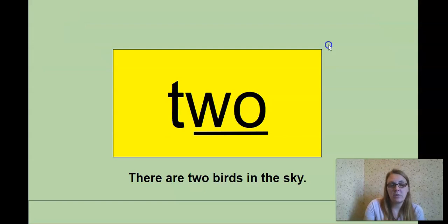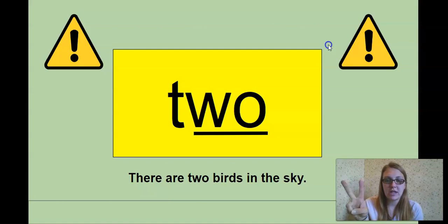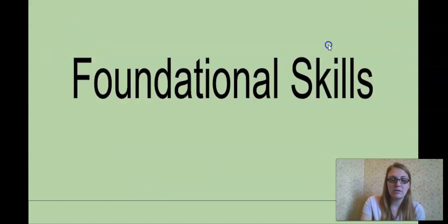Our next tricky word is also a number. 2. The W-O makes an ooh sound. 2. The number 2. There are 2 birds in the sky. So we have once, 1, and now 2.